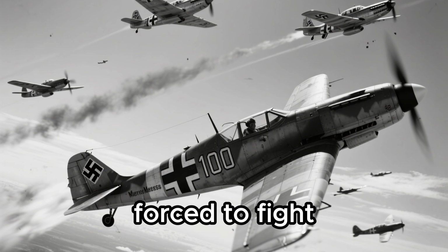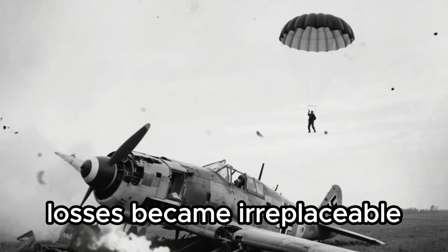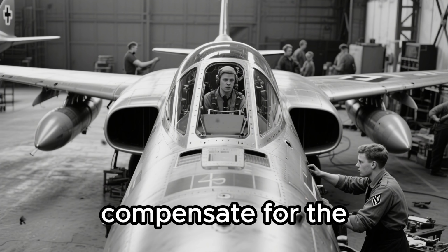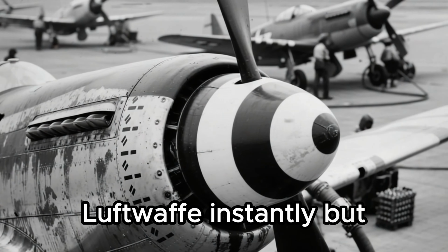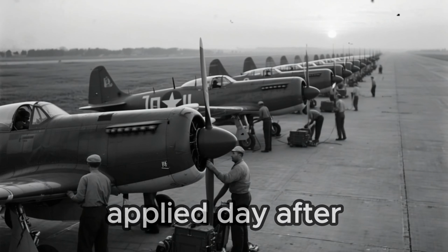The Luftwaffe was forced to fight under unfavorable conditions or lose strategic assets over time. Pilot losses became irreplaceable for Germany. Even the best aircraft could not compensate for the shortage of trained crews. The Mustang did not destroy the Luftwaffe instantly, but made recovery impossible. This was not a dramatic breakthrough, but systematic pressure applied day after day.